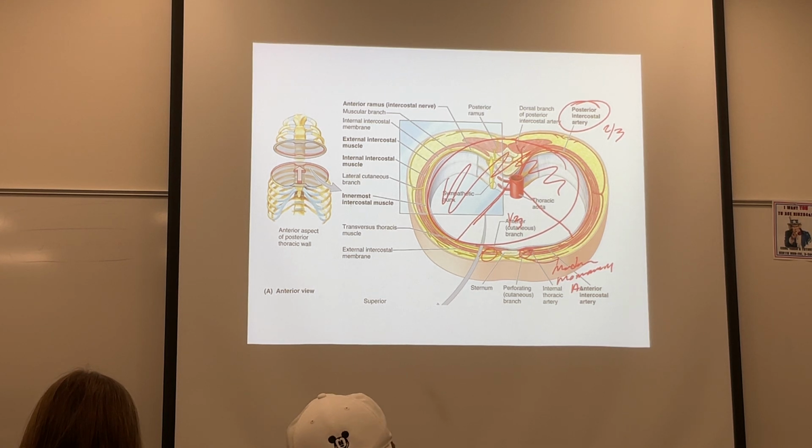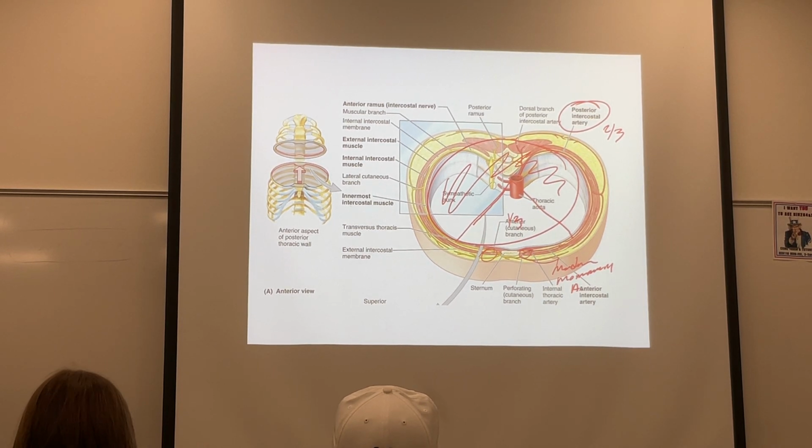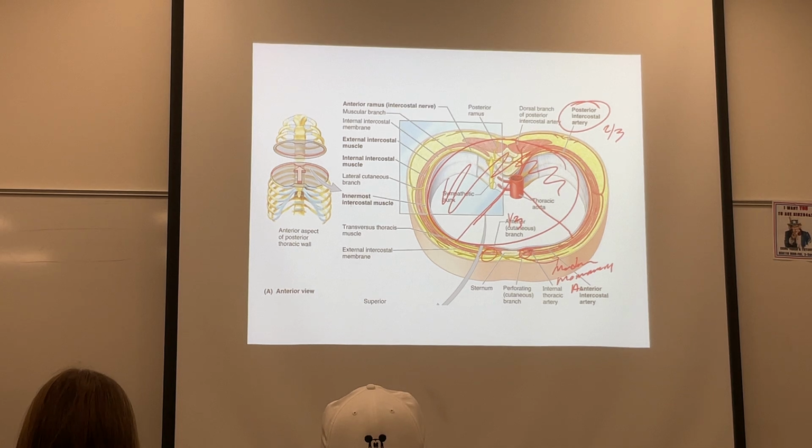So do the medial and lateral come off of the anterior, or no? Different. No, the internal thoracic comes off of the subclavian. The lateral comes off of the axillary. If you remember that model from lab that looked disgusting and learned that vasculature, right? Those three hanging off the axillary. That lateral comes off there and goes down.